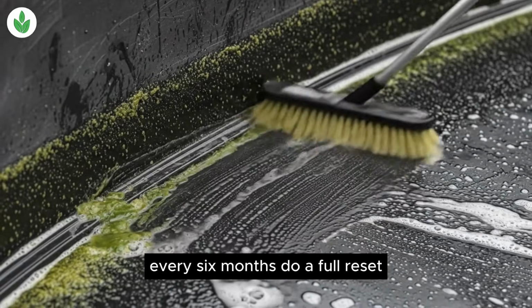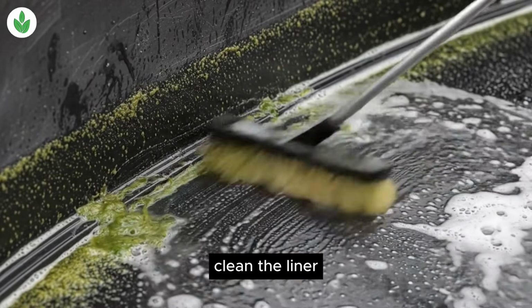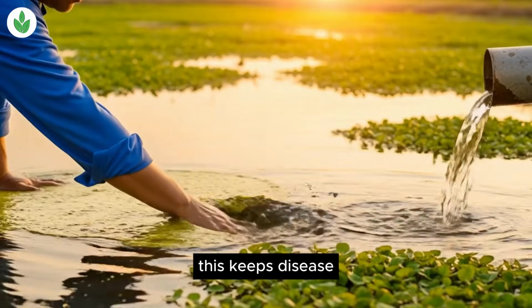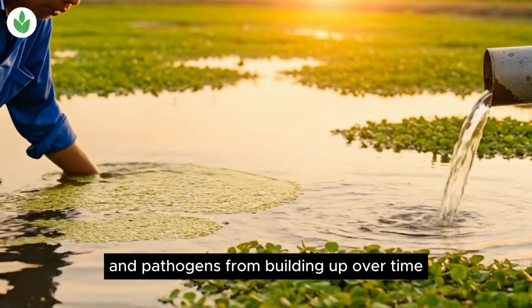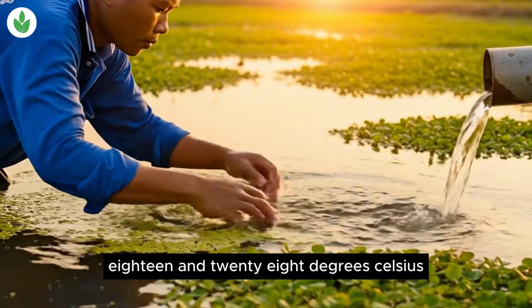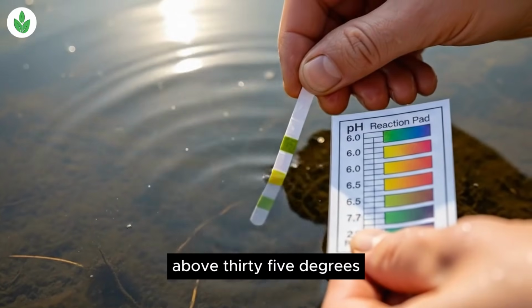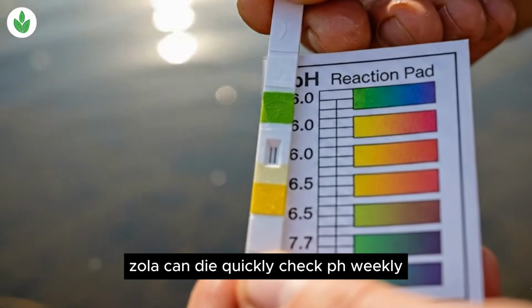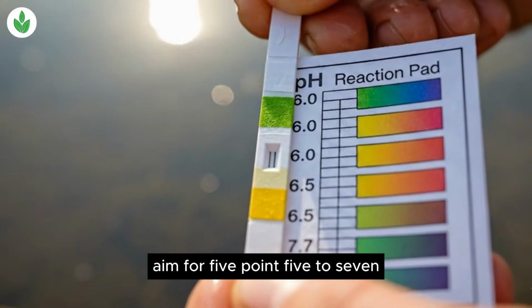Every 6 months, do a full reset. Empty the pond, clean the liner. Add fresh soil, fresh slurry, and fresh starter. This keeps disease and pathogens from building up over time. Keep the temperature between 18 and 28 degrees Celsius. Above 35 degrees, azolla can die quickly. Check pH weekly. Aim for 5.5 to 7.